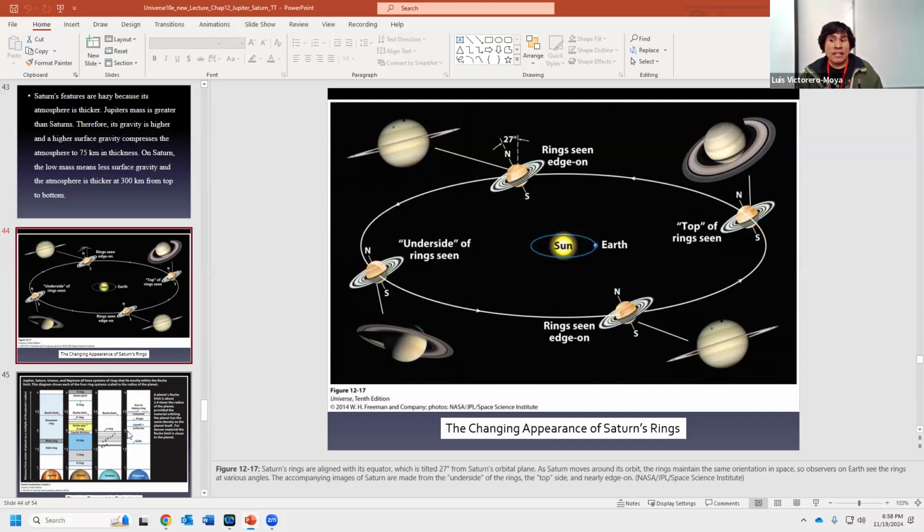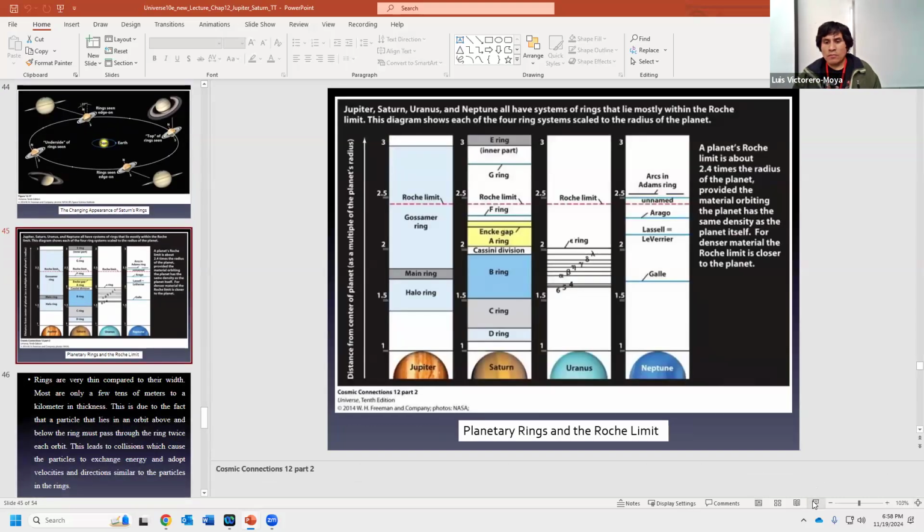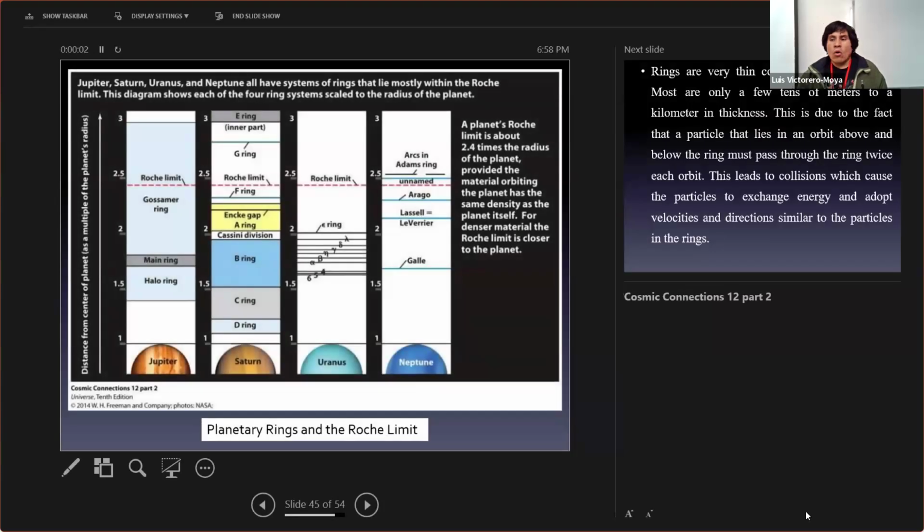Now, I did mention that every planet has rings. This is an important slide. Take a look at this. All the 4 Jovian planets have rings. And we have characterized the different sections of these rings. Saturn has 3 major broad rings, A, B, and C, that can be seen from the Earth.